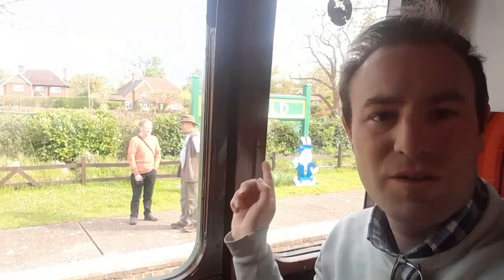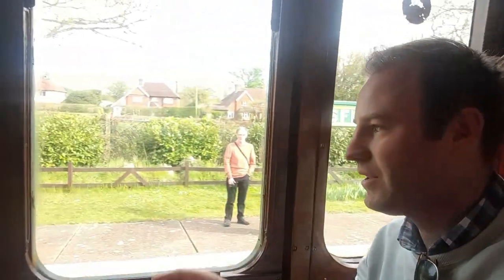Anyway, what we're going to do now is, well, the miniature railway's just out there. You can just see the station sign. I don't know if a train's going to go past. I'm going to go out in the car park though, because I want to see the steam train go past. So let's get out again. Steam train's not quite back.